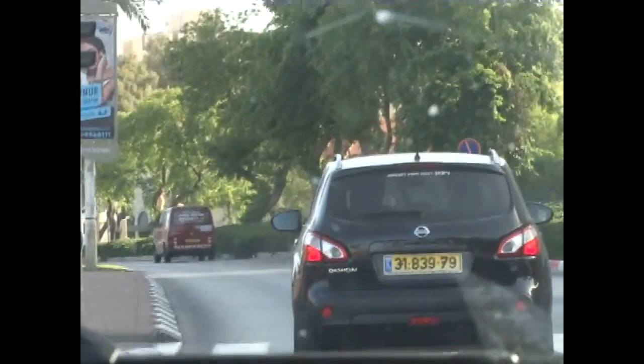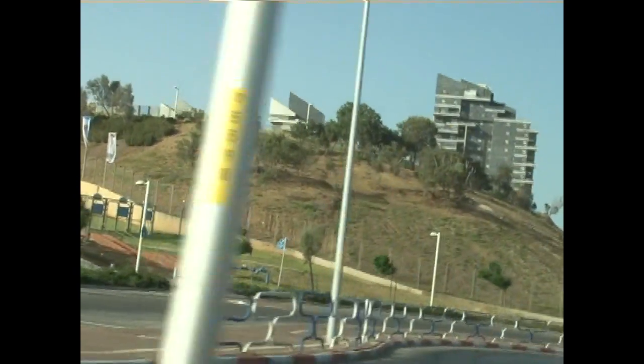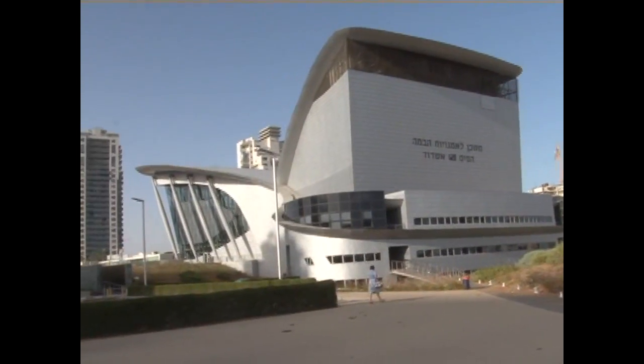We're getting ready to depart Ashdod. This is the ancient tell right there of the city.